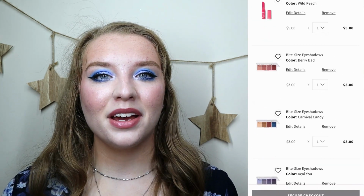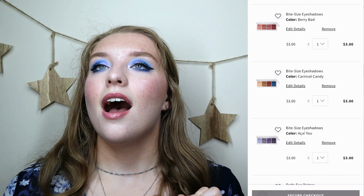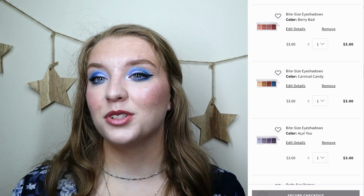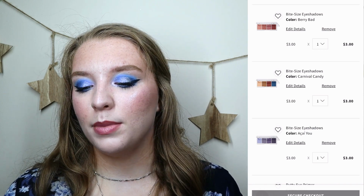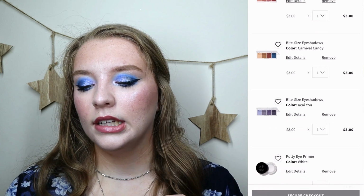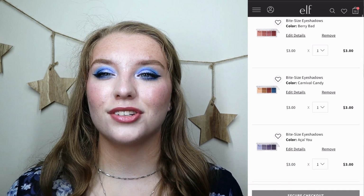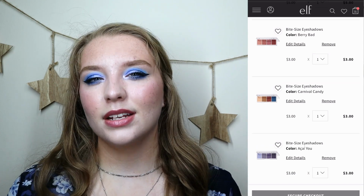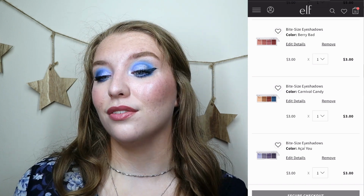And then the next couple items that I have in my cart are some of the bite-sized eyeshadow quads. I wanted to try these for so long, but I haven't tried any of them because I just can't decide which one I want, which is so terrible. So I included the shade Berry Bad, Carnival Candy, Acai. I really like the Berry Bad one because those ones are just like my tones, but I have a lot of those tones in my collection. I feel like that's the problem I have with a lot of these. I know none of them are super unique, but I really want to try the formula.